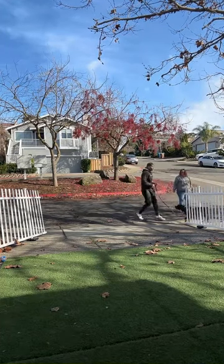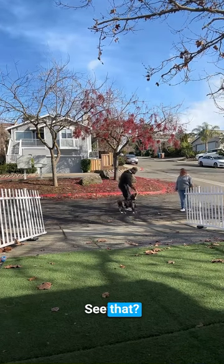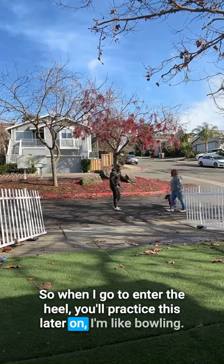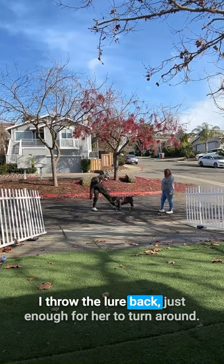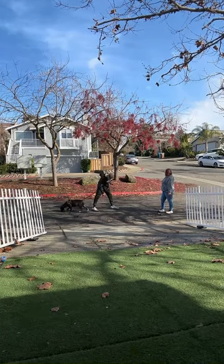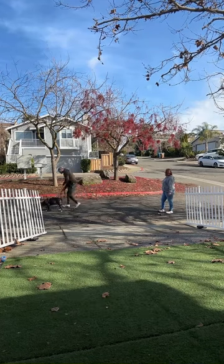Come. See that? It's like bullfighting. So when I go to enter the heel, you'll practice this later on. I'm like bowling. I throw the lure back just enough for her to turn around. She's like, I thought you dropped it on the ground. She just ate a night crawler, I think.